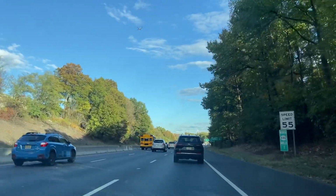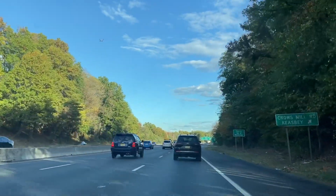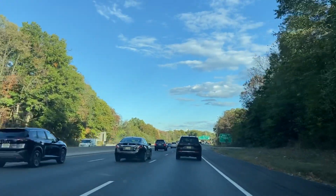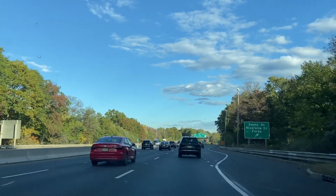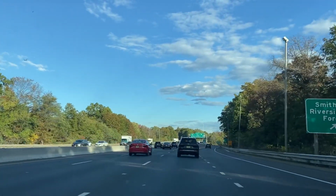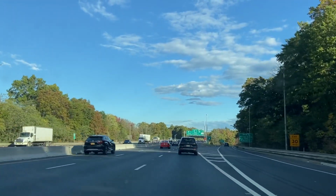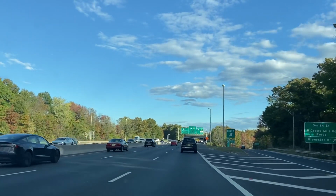Remember, in traffic like this, you want at least a 4-second gap. I'm about 2 right now, but I'm just coasting. I'm going to let the Jeep in front of me accelerate a little faster than me, and they'll create the space for me. Okay, so there they go. They're creating a little more space for me.